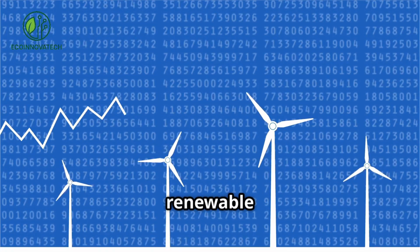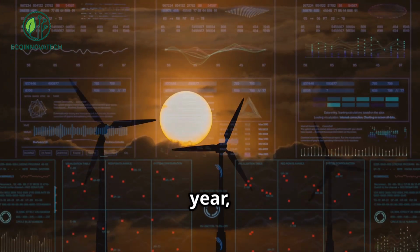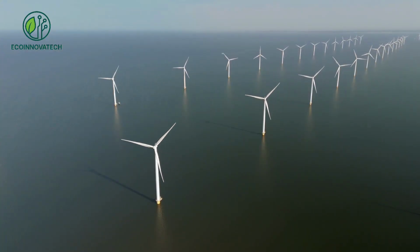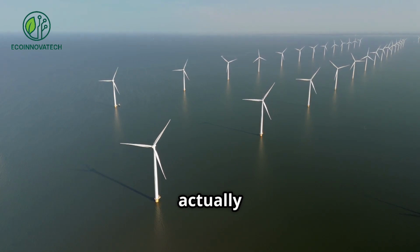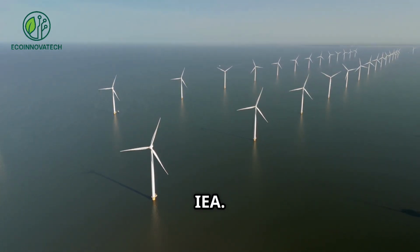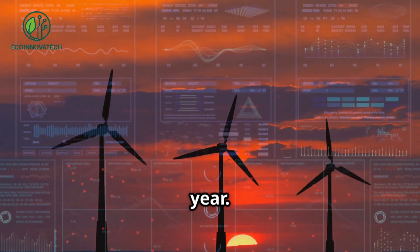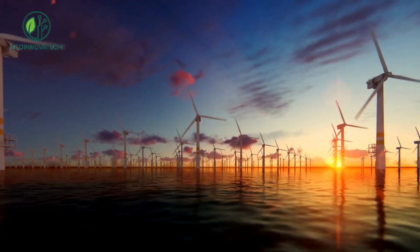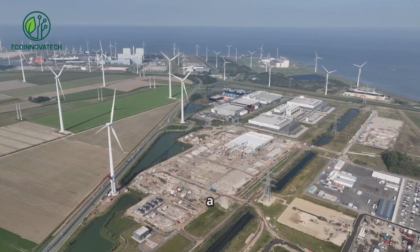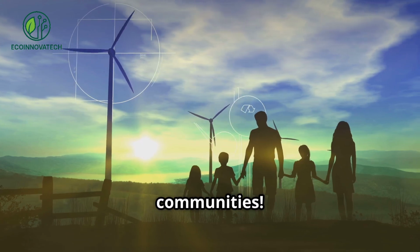So, why are they considered a renewable energy breakthrough? Well, global energy demand is rising by about 2% each year, and fossil fuels still make up 80% of that mix. Ocean wind farms could supply 10% of our energy needs by the year 2030, according to the IEA. If we scale up to 50 gigawatts, that could reduce emissions by 500 million tons every year. Back in 2025, each project created around 5,000 jobs, giving a real boost to coastal economies. It's honestly a win for both the climate and local communities.